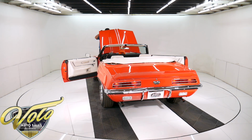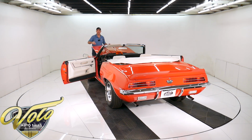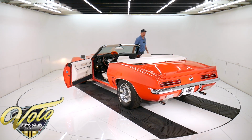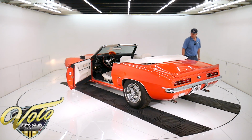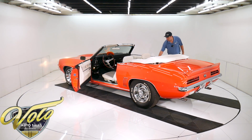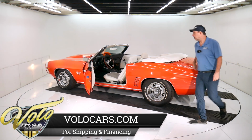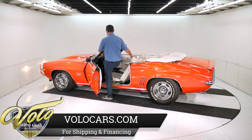Motor runs smooth. It's not even warmed up. I just pulled it in from the cold. So right now that's a cold start. We'll goose it one more time.